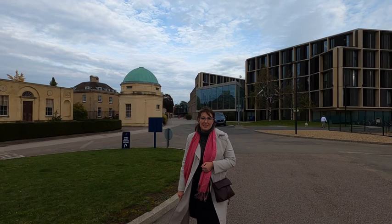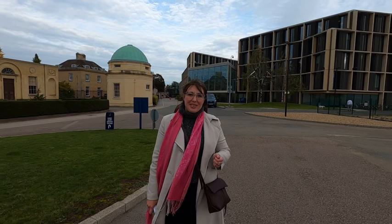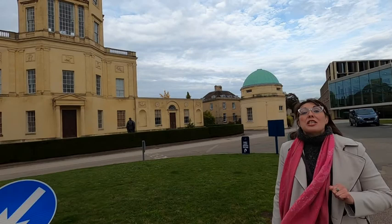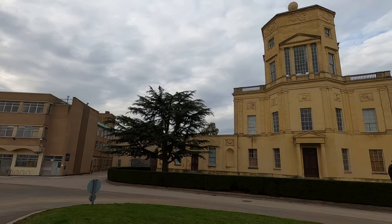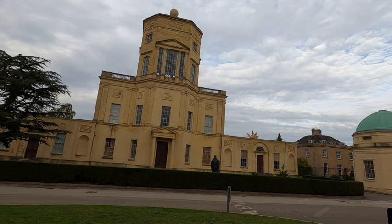In the Radcliffe Observatory quarter of the university, one of the landmarks is Radcliffe Observatory, which used to be the astronomical observatory of Oxford University, and it was completed at the end of the 18th century. It immediately became a center of scientific knowledge internationally and was designed and built to promote astronomy and navigation.